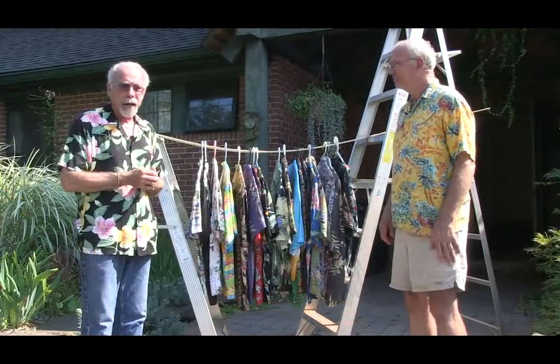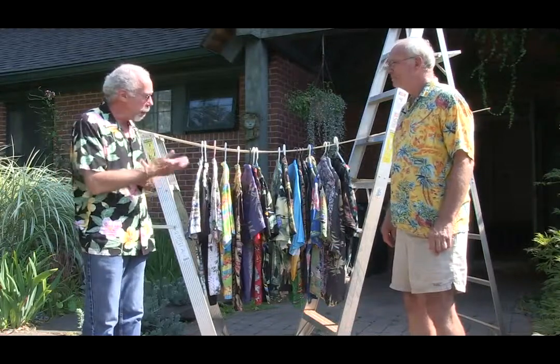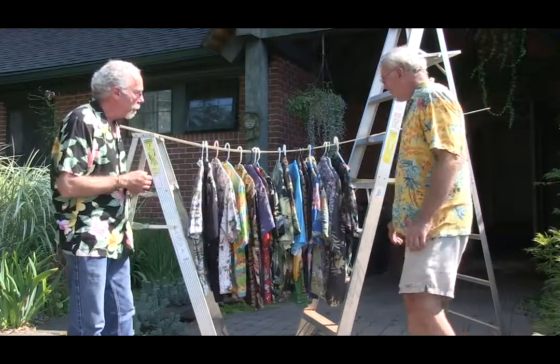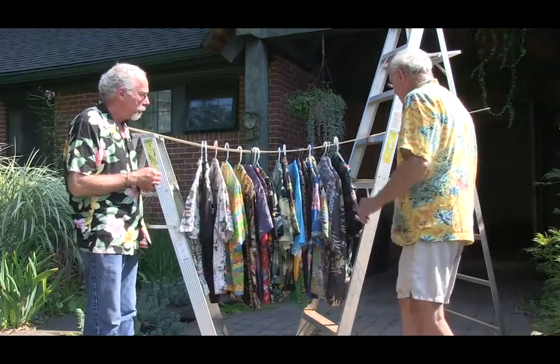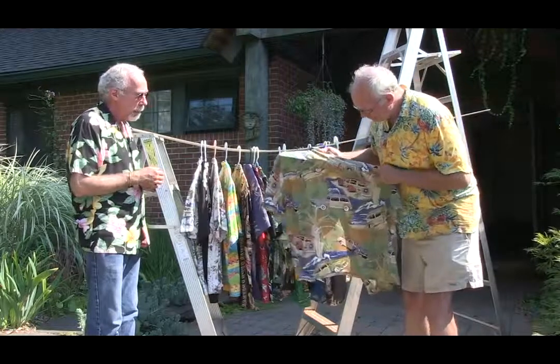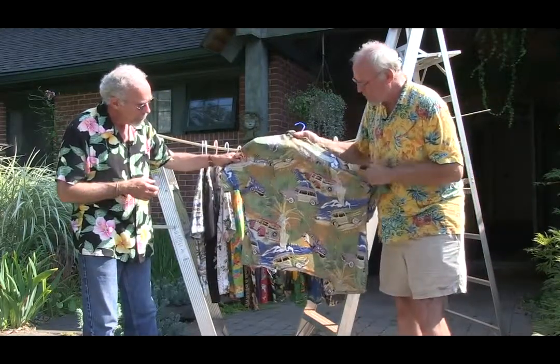Okay, we're back, and we're going to display some of our shirts and try and explain some of the designs and so forth. And Silas, you go first. All right, well, I'm going to pick one out here that's kind of a classic. We've got the old Woody design here that sort of has that surf theme to it.